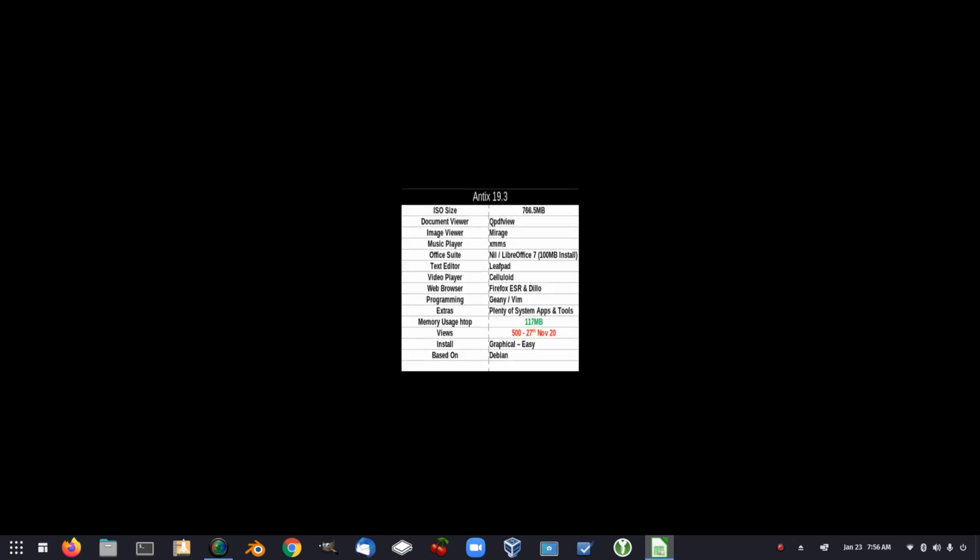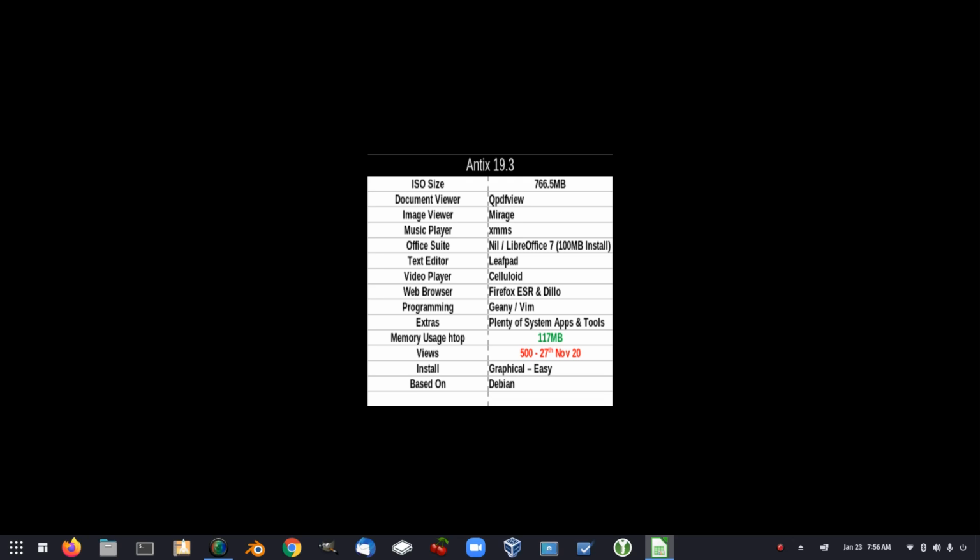Next, on the 27th of November, we had Antix Linux, Antix 19.3. As you can see, Antix has many applications installed, probably just about everything out of the box except for an Office Suite. It didn't have that, but it can be installed for 100 megabytes, and that's LibreOffice 7. You can opt for something more lightweight like AbiWord and Gnumeric, which would be a lot smaller depending upon your needs. Memory usage is 117 megabytes, and that's very respectable indeed. Now I do have a spreadsheet that we're going to go through as well. We're just quickly summarising these.